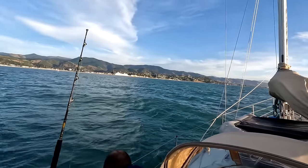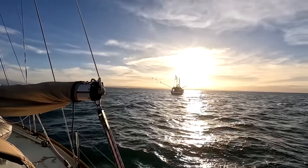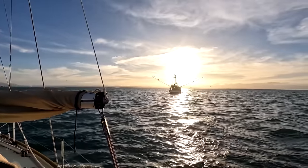Approach. In the meantime, we've got a trawler here just getting fish or whatever he's doing there. Can't really see. That's cool.